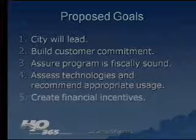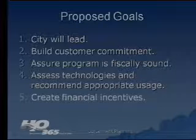Second, we want to build customer commitment to conservation. So all the education efforts, the efforts to provide guidelines that may lead future development, ordinances, outreach, a Beat the Peak campaign, that all falls in this area.